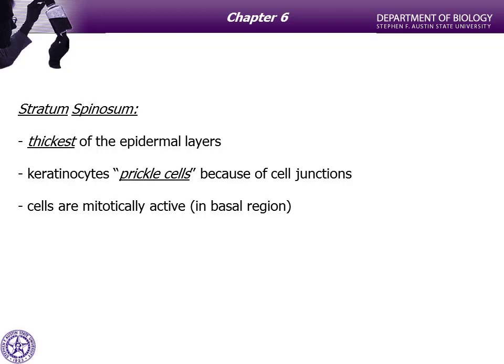So this thickest of our epidermal layers, and I'm going to say thickest layer of living cells, because sometimes that top layer can be even thicker, the thickest layer of our living epidermal cells is going to be the stratum spinosum. And sometimes near the bottom of the spinosum, where it attaches close to the basal layer, some of those cells are also undergoing mitosis. So you can have a little bit of that happening as the cells transition up into the stratum spinosum layer.